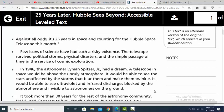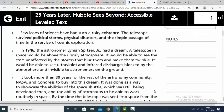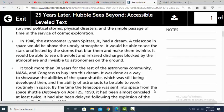So it didn't care about the political problems, like the fighting between the two parties, and the disasters and catastrophes that happened. The telescope survived all these troubles, and it was able to go in its own successful direction.